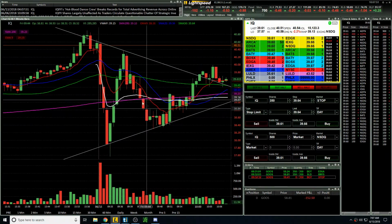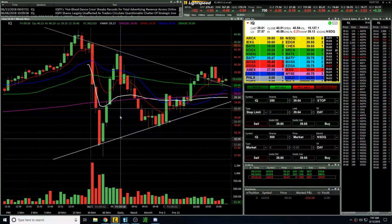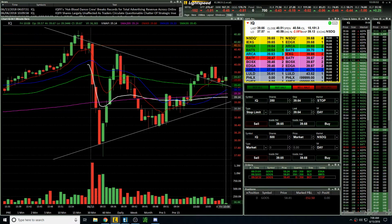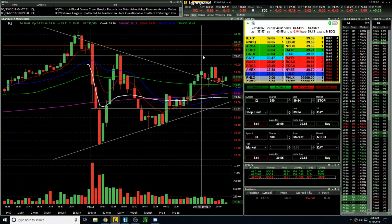And then we had IQ. IQ is, again, just chopping everywhere. It wasn't on the watch list, but I decided to keep an eye on it anyway. It's too much whipsaw action. The market's pretty much doing the exact same thing, so not a prime day for my kind of trades, I guess.